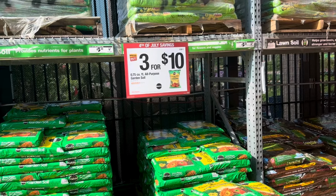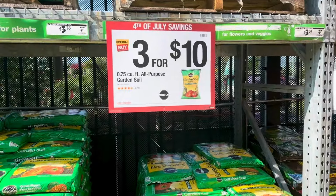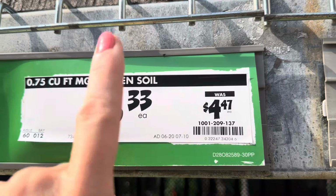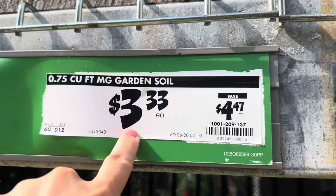Here is yet another amazing 4th of July deal. Special buy on Miracle Grow all-purpose garden soil. 3 bags for the price of $10. The original asking price of the Miracle Grow garden soil is $4.47. Now on sale, it's $3.33 per bag. And of course, there's no need to get 3 if you don't need 3 bags. The sale is from June 20th until July 10th, 2024.